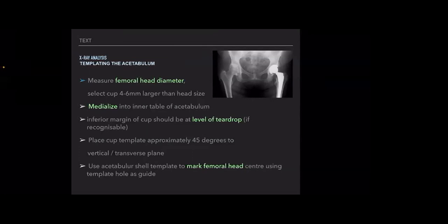So the template, you should position it around 45 degrees to the vertical. So you should have a three-dimensional understanding. If you draw a line between the inferior margins of the ischial tuberosity, and keep a line parallel to that, your cup or template should be around 45 degrees to the vertical or the transverse plane. That again gives you how much cup rim is outside the vestibular lip, which you can understand in preoperative X-ray templating.